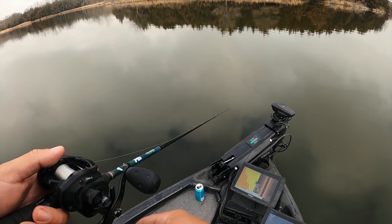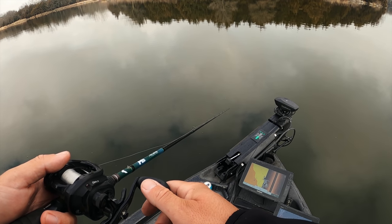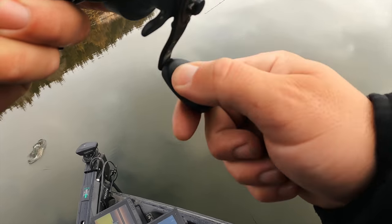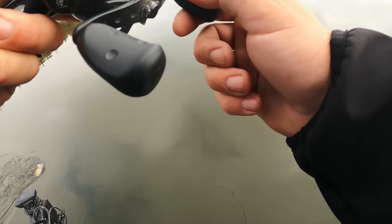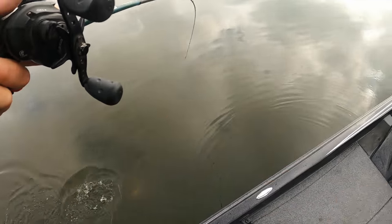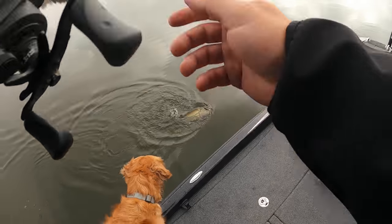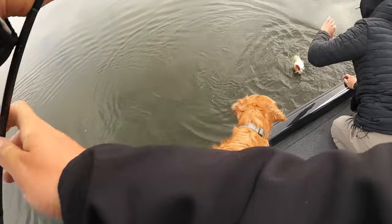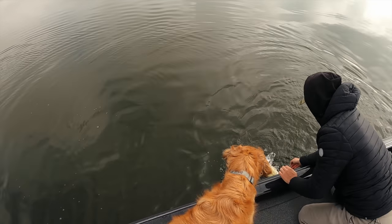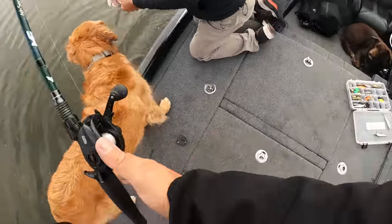Eat it. He's looking at it. He's looking at it. Eat it. He got it. Oh, that was so sick. I just watched him on Panoptix. Oh. That was one of the coolest things I've ever seen, man. In all of my fishing, that's the best one we've had. We need this one, Cole. Look at him popping his mouth, trying to pop it out. Yeah, buddy. Get him, coleslaw.